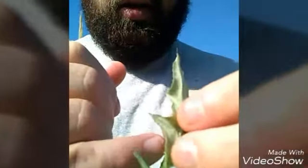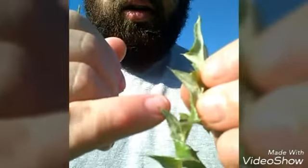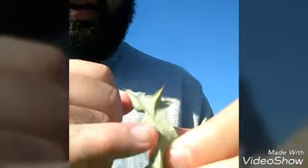You can see right there against my fingernail how sharp these thorns are, and they are very sharp. So you've got to be careful, because I've about got myself several times already. So you take the leaf off, and that spine of the leaf, you can actually eat the heart out of that, and that is really good to eat.